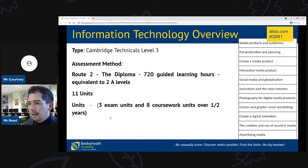Now, you can probably see from that list, there are a range of different topics. Each unit specializes in something particular. So, for example, we have a unit based on social media and globalization, another unit that focuses on journalism and news. And then we've got photography, a unit on comics and graphic novels, digital animation. These are all obviously very different from each other, but allow people to take different options for the different units. There are a wide range of units to choose from also. So there are other options available.